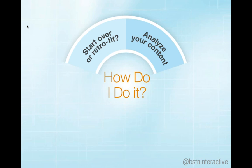The next step, and probably the most important in any responsive project, is analyzing your content. I said before that 2013 was the year of content, and I really believe that. In the past, we tended to follow a little bit more of a waterfall approach and put our content at the end of our projects. And I just don't think we can do that anymore.